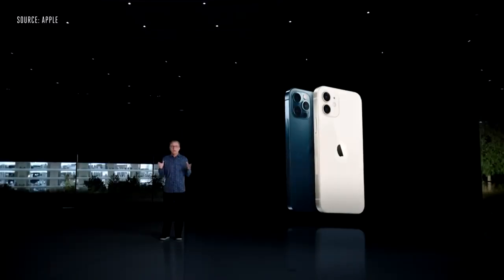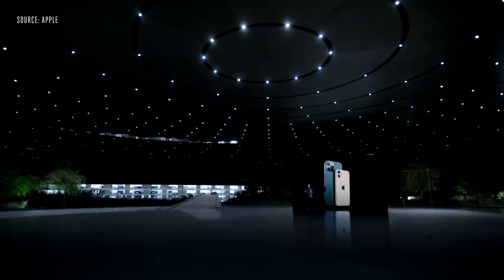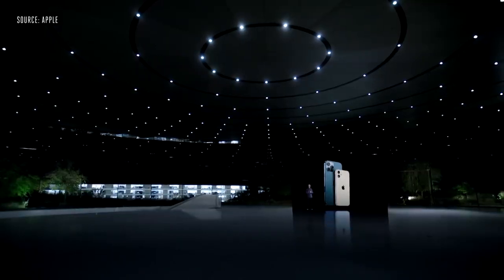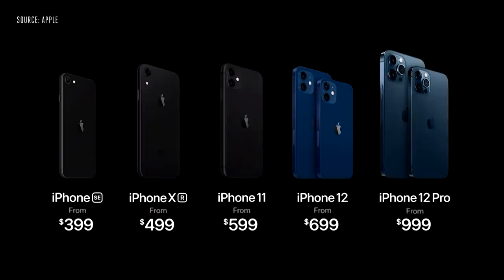iPhone 12 and iPhone 12 Pro will be available for pre-order this Friday, October 16th, and available next week on October 23rd. iPhone 12 Pro Max and iPhone 12 mini will be available for pre-order starting on Friday, November 6th, and they will begin shipping the following week on November 13th. So this is our new iPhone lineup.